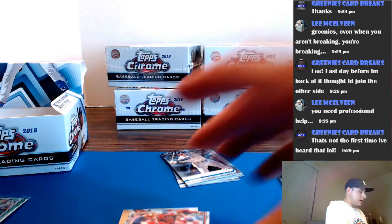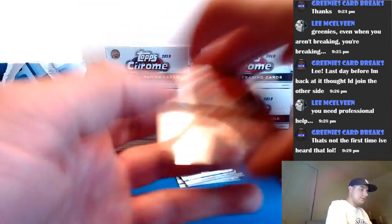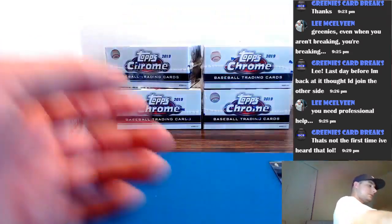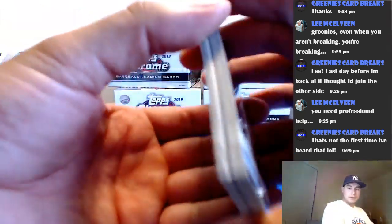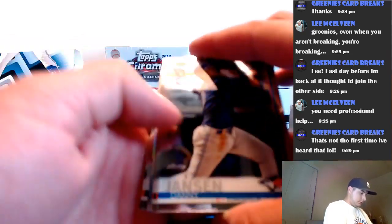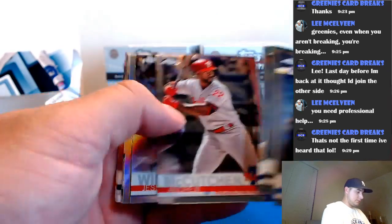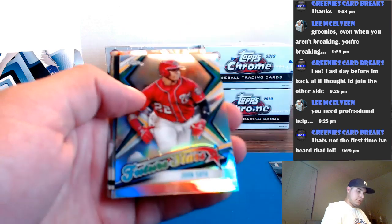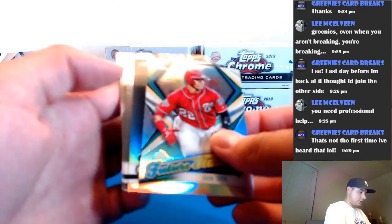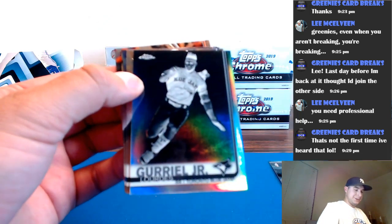It's our fourth autograph. Three more packs in there. Upton, Duffy, Rosario. Three more packs in there. One more autograph. And this is going to be it. Danny Jansen, Crawford, Newman, Seager, McCutcheon, Refractor, Winker, Justice Sheffield, 84, Juan Soto, future stars, and, oh, that's just a negative, Gurriel Jr. That's pretty cool.